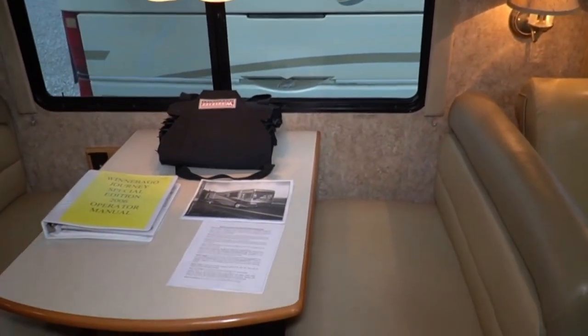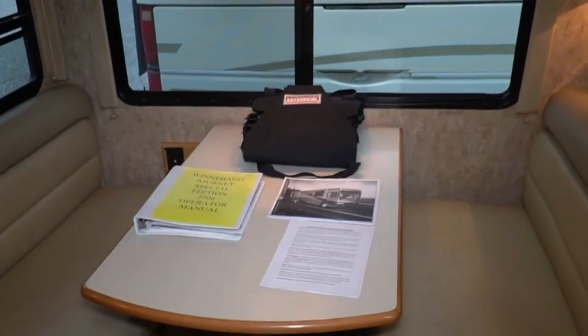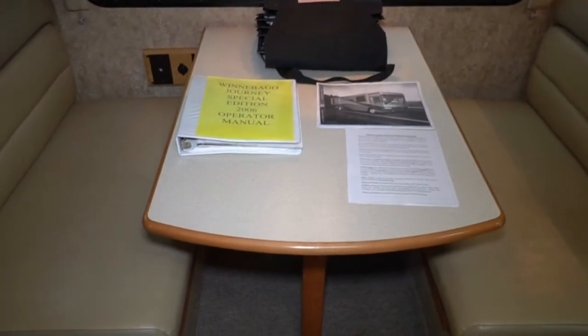We check these things out. I've got a great group of guys, certified and trained RV techs. They're not cheap. They cost me a lot of money. But they do a great job. And, guys, the way it works after purchase, the thing is checked out.